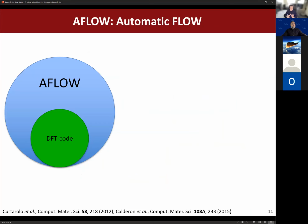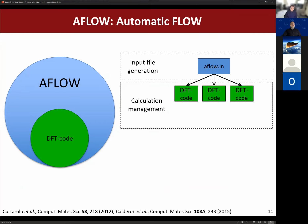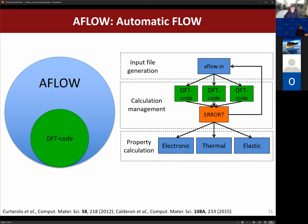AFLOW itself is more or less a wrapper around DFT codes, but it does a lot more. It generates input files for DFT, but also does post-processing. And our workflow is the following. We generate our input files, do DFT calculations, and we also manage these calculations. Sometimes calculations go wrong for a lot of reasons, and it is important for such a high throughput framework to see that it went wrong and also figure out what to do about it. So we have automatic error corrections, and then we redo the DFT calculations based on these potential fixes.